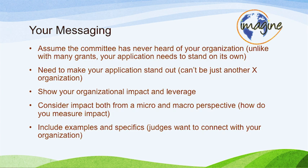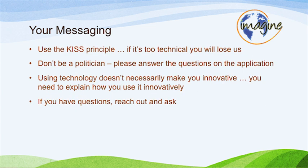People want to be drawn in. So the more you can connect the judges and the committee members to your organization, the better off you're going to be. Follow the KISS principle, keep it simple. If it's too technical, you'll lose us. Don't be a politician. The questions are there so that we can compare all of the organizations. So you want to get your message across, but please make sure that you answer the questions on the application.